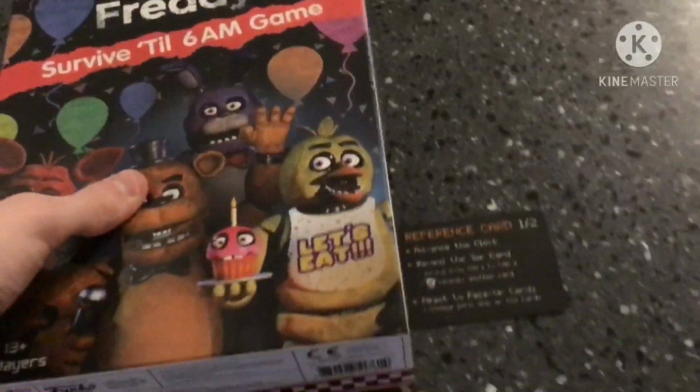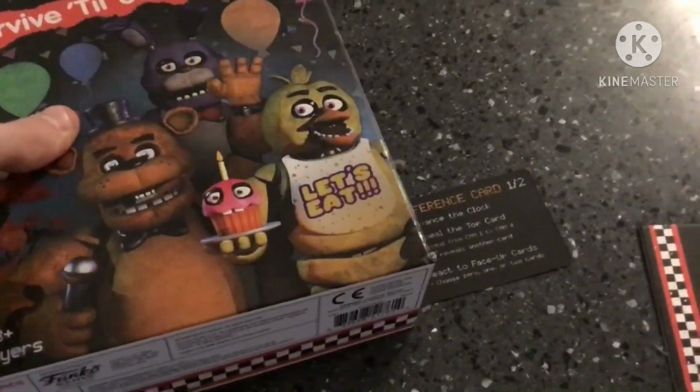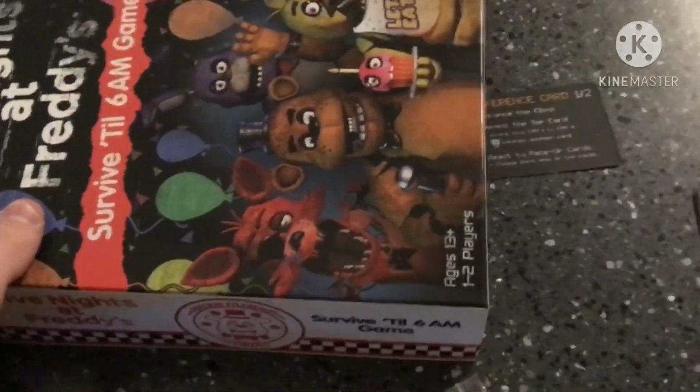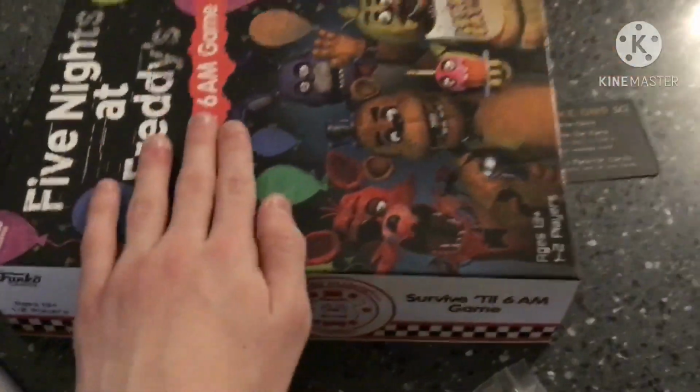So there's a look at the FNAF Survive Till 6 AM Funko game. It's a really good game. I totally recommend it, get it for Christmas or something if you want. It's a really good game. So yeah, that's it. The new October 2020 Funko FNAF game.